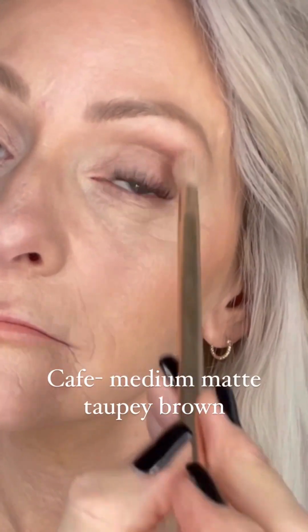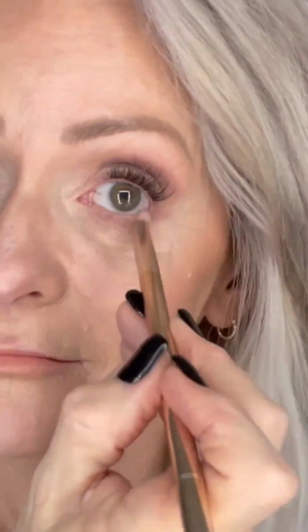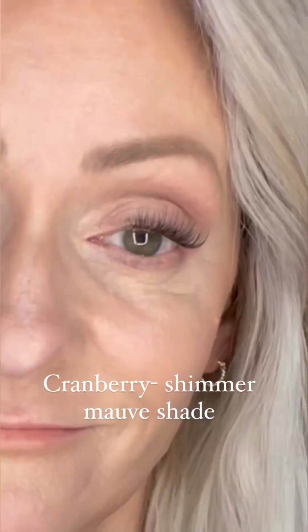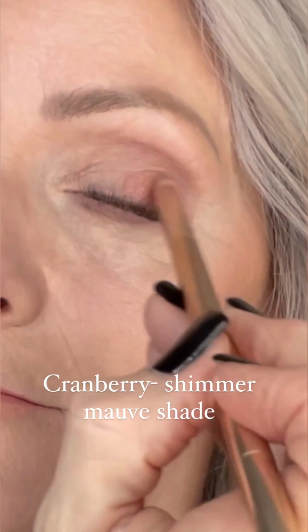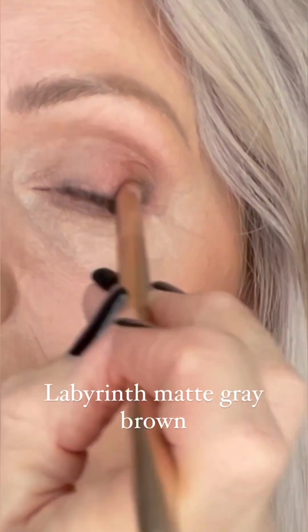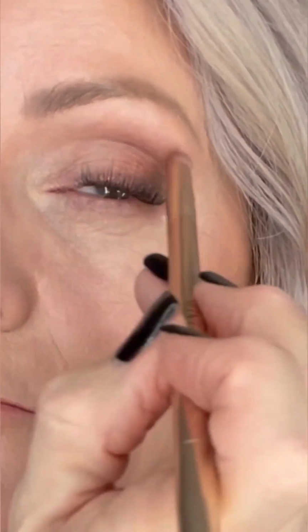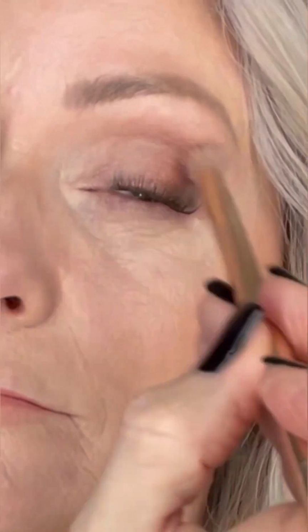Okay, I'm starting with a color called Cafe, which is a really pretty taupey brown. Just using it as a transition shade. Going in with Cranberry, kind of building up the outer corner. Cranberry has a little bit of a sheen to it. Building up the outer corner with a little bit of Labyrinth, just to add that depth.